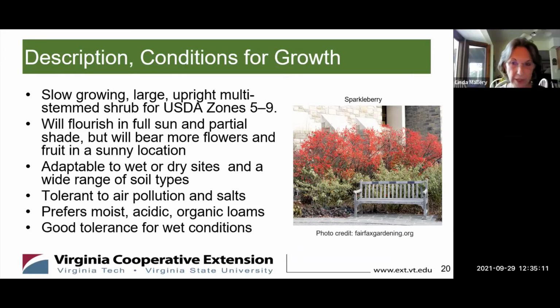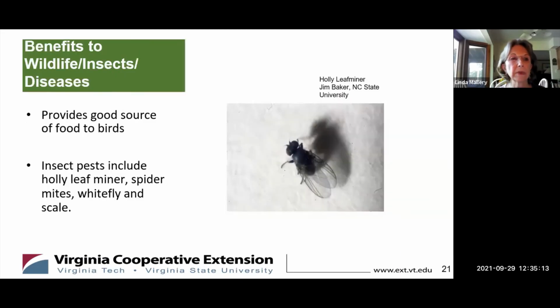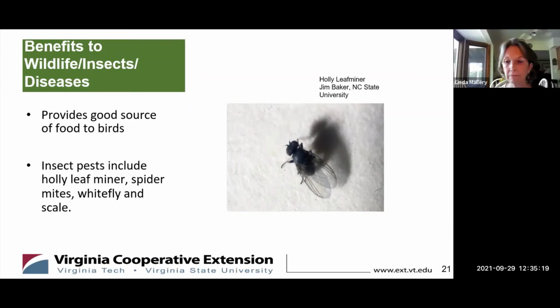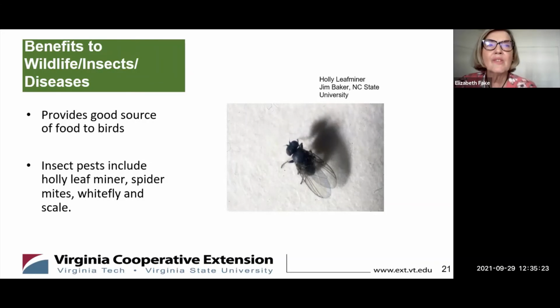All right, are there any benefits to wildlife? It provides a very good source of food for birds. I have shown a photo of an insect pest, which is the holly leaf miner. Also, it is susceptible to spider mites, whitefly, and scale.